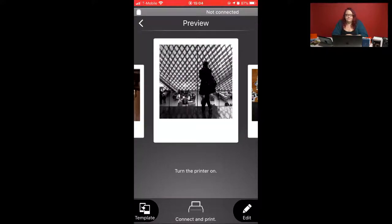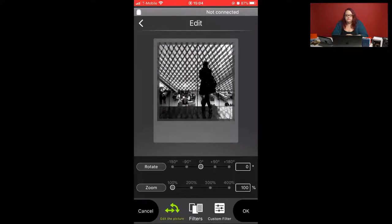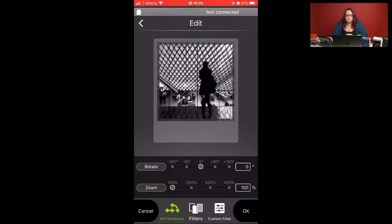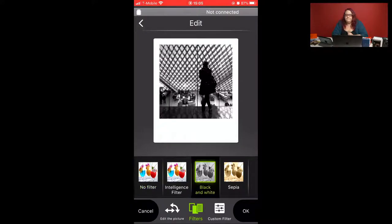Basically, once it's loaded, that gives you a preview of what it would look like, and then we can go in and edit it. So if you wanted to rotate the picture, you can do that in here. If you want to zoom in or out, you could do that in here. If you want to play around with maybe making the image a little bit brighter, this one's already in black and white, so there's really not saturation to play with, and the contrast is pretty high, so I don't really need to move that. And there are also filters in here.